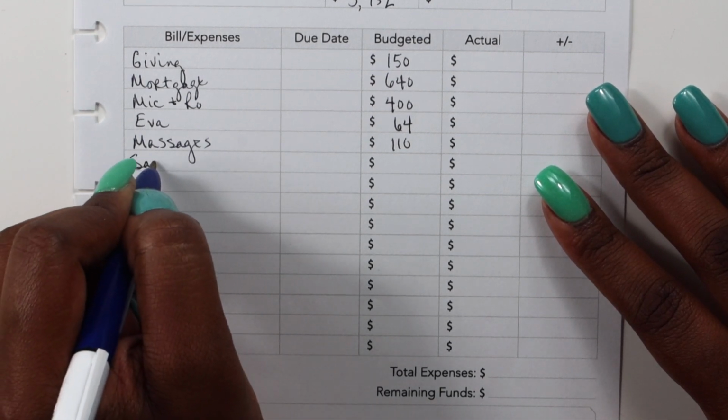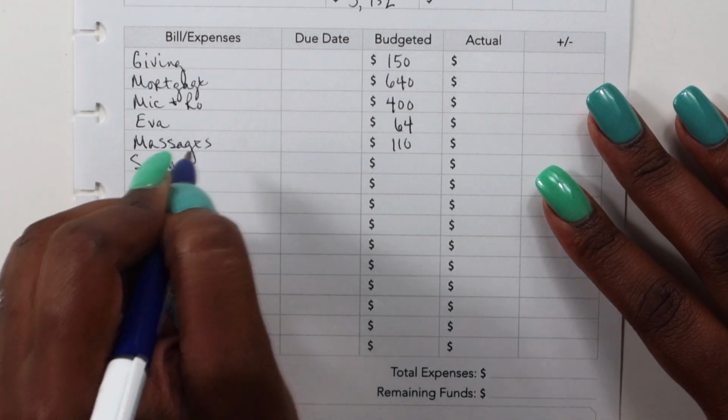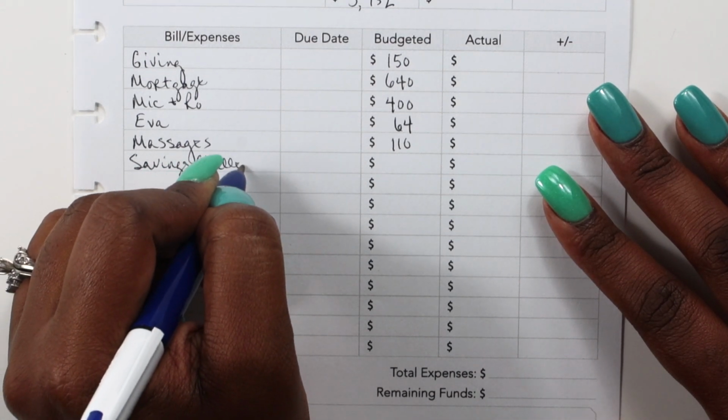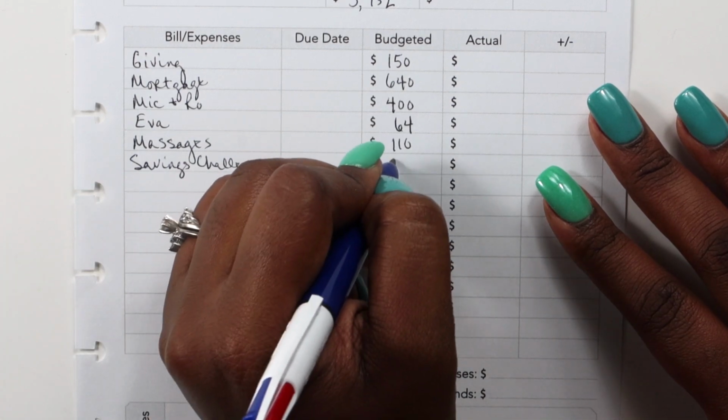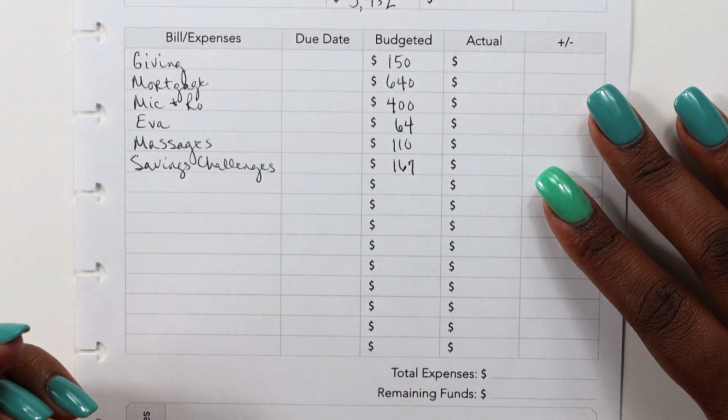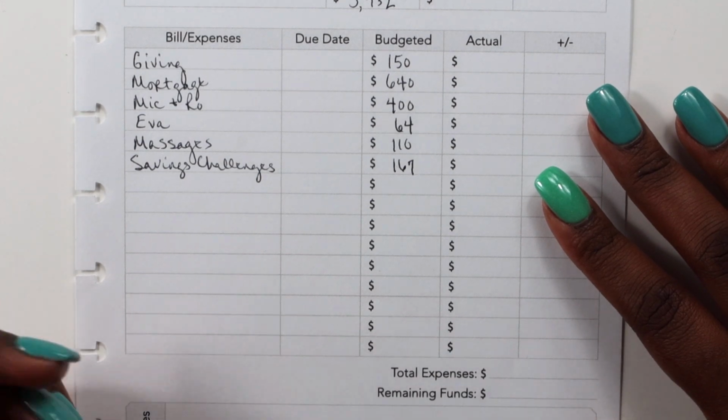So let me spell this right. That's the only thing about writing. Savings challenges is getting $167. And that's from Micah's Row Business Fund.